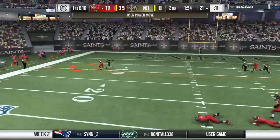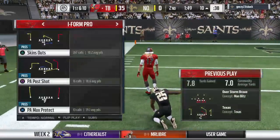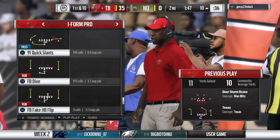Jameis now on first down. That is caught right at the 10-yard line. It's a good gain of 11, sets him up first and goal.